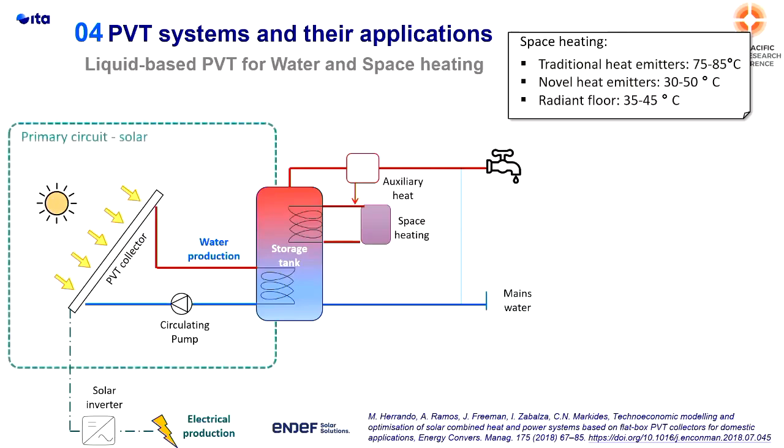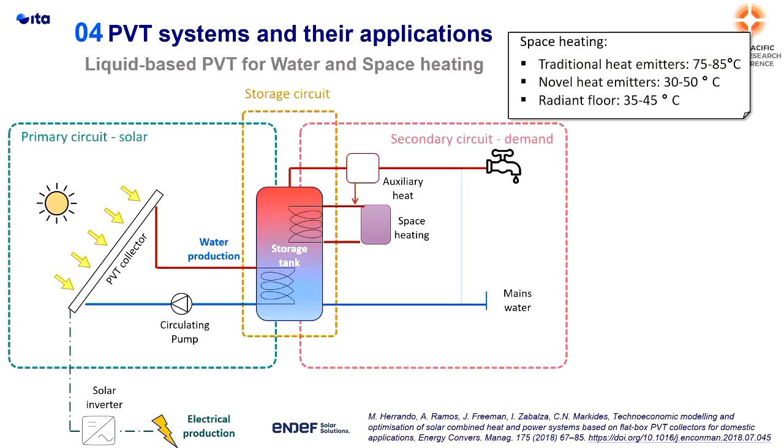So there are three main circuits. You have the primary solar circuit that I was mentioning, which is a closed loop that heats up water in a storage tank. And then you have the secondary circuit, which will be demand, for instance, an open loop for the hot water or the space heating in a closed loop.